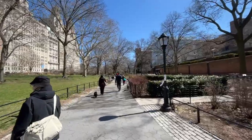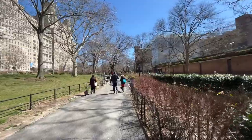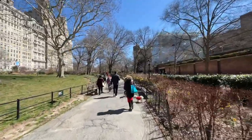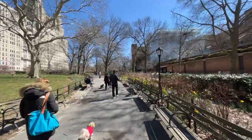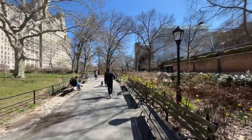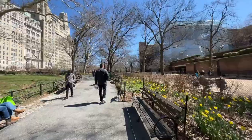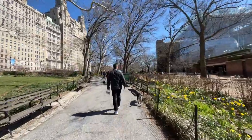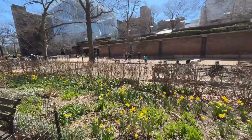There's a really nice dog park just to the right. But I don't know, what do you guys think? See, it's quieter up here. It's a slower paced, more relaxed way of life than being in the middle of everything in Midtown Manhattan. It's a nice change. I'm glad you all are able to see it during the day. Here you have a dog park.